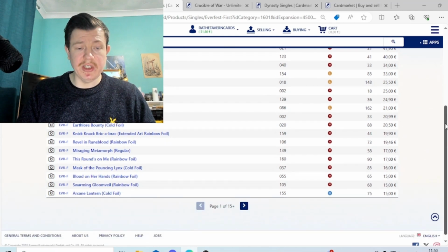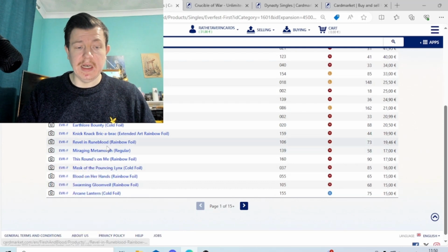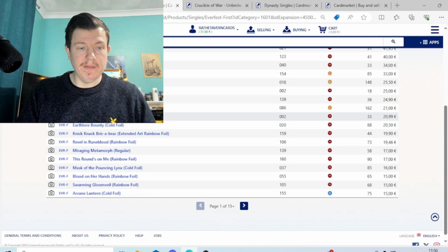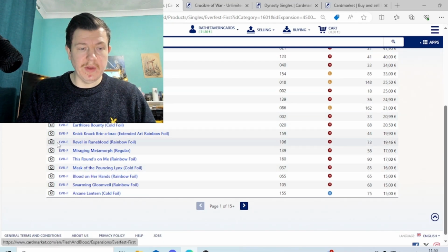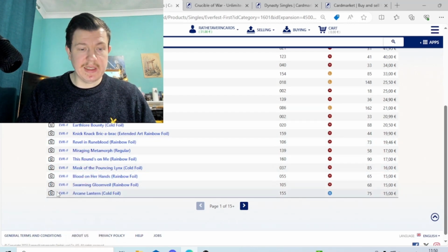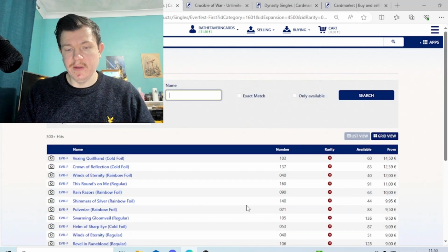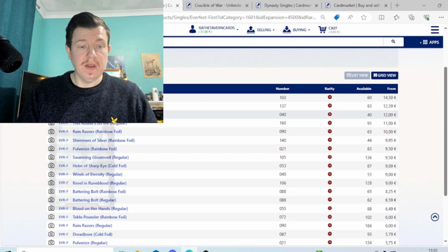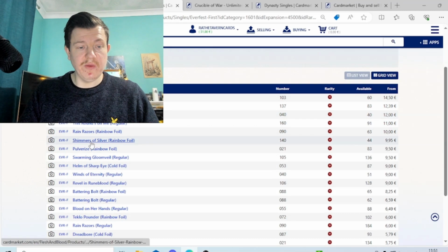If we go back into just the Majestics, Mirage and Metamorph is €17 for the low. We've got some of the Rainbow Foils, Revel in Runeblood, 1946, This Round's on Me Rainbow Foil, Swarming Gloomfield, Blood in Their Hands. Some of the cold foils are a lot better in this set than some of the others. Winds of Eternity, Crown of Reflection, cold foil. This Round's on Me as well.